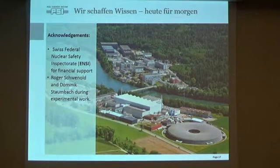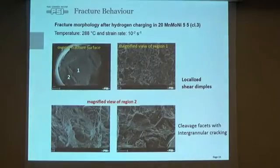Yes, please. It was a nice presentation, and you said nothing about the mechanism of hydrogen and dislocation interaction. What do you think about it? No, it was just a preliminary study. I have not started studying the TEM yet. I need to analyze the TEM transmission. I cannot suppose anything. Because from the fracture analysis, we see that these are localized shear dimples. It's not over the whole sample, only localized regions, not on the whole surface.